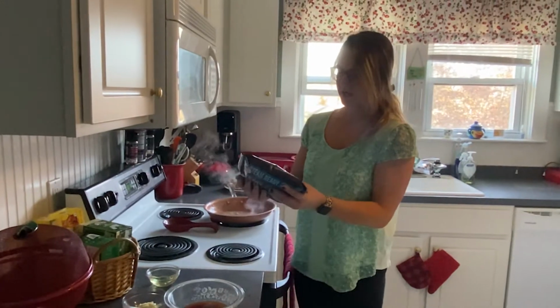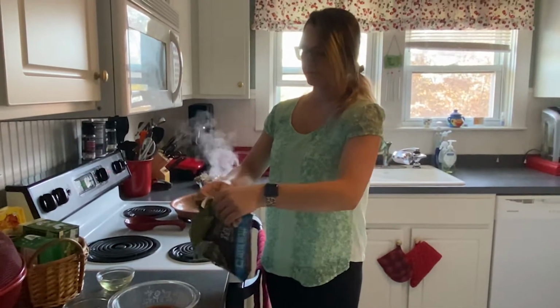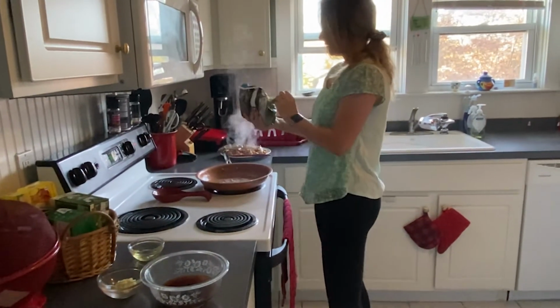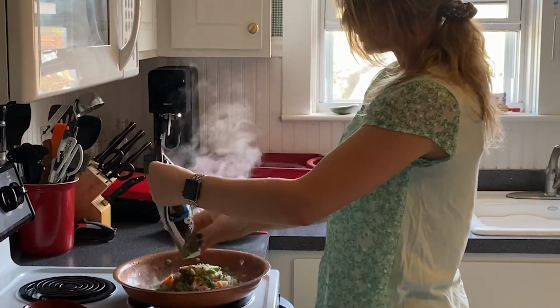So I'm using a stir-fry blend of frozen vegetables. And these are really great because they're super cheap. They're just as nutritious as any other vegetable. And you can keep them in your freezer so they won't go bad. So you can see they're already kind of chopped up. So these are going to cook really fast.